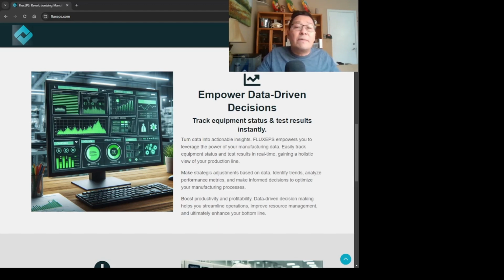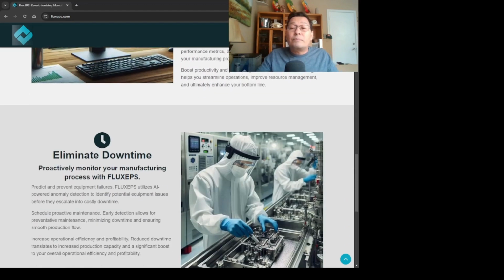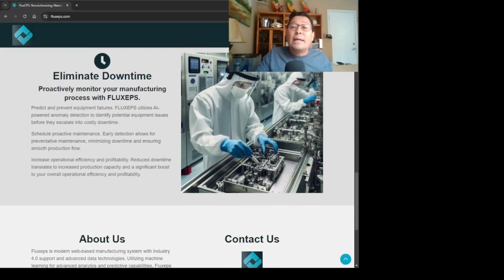FLUXEPS takes it a step further. We leverage the power of AI to unlock even greater possibilities. FLUXEPS utilizes AI to analyze equipment data and predict potential issues before they occur. This allows you to perform proactive maintenance, preventing costly downtime and maximizing production efficiency.